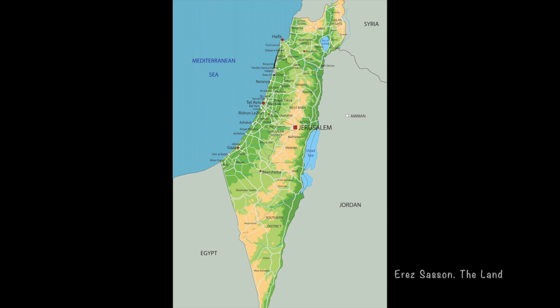Northern to the shoreline, we have the area of the Carmel Mountain right over here that eventually connects somewhere around here to Samaria. Yeah, to Samaria around here. As we leave the mountains of the Carmel, we head into the Galilee area. This area is known as the Galilee, that is divided into three parts.